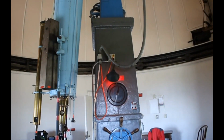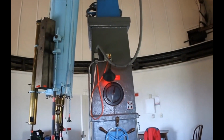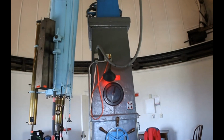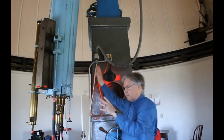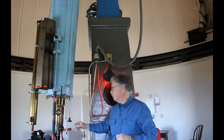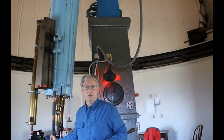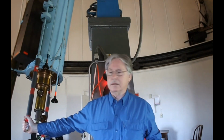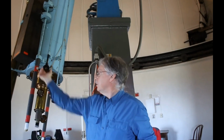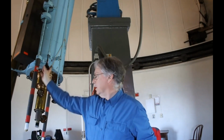One controls the telescope either at the end of the telescope or at the base of the pier, right here, that holds the telescope up. I'll point up at the mounting in just a moment. The north-south controls, what we call the declination, that coordinate, are right here. You can lock it in place and then do a fine control with this knob right here.